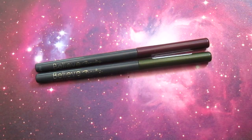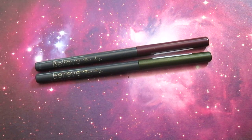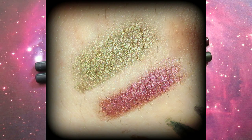Next up, we're doing the long-lasting eyeliners, and I have Miss Mauve and Olivia. I just love the names of some of these products. Very fun and nice. These are $3.50 each. They are auto eyeliners. They're super creamy and pigmented. I cannot believe how good and pigmented a lot of these items are to be $5 and under. Believe Beauty is definitely a higher-up brand, and their products are really nice and affordable. And I cannot believe how pigmented these color eyeliners are, really, you guys.